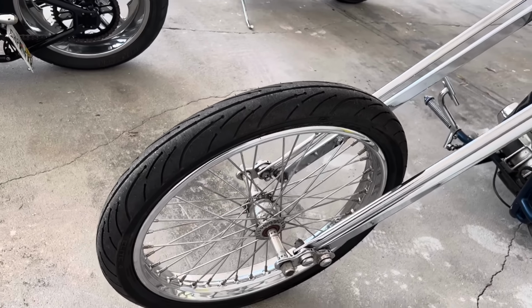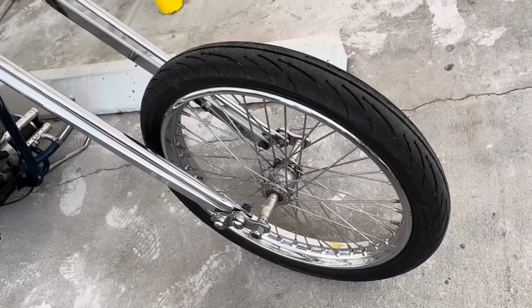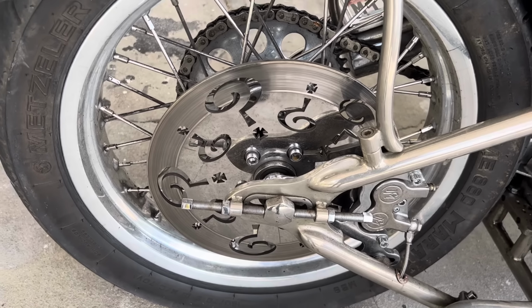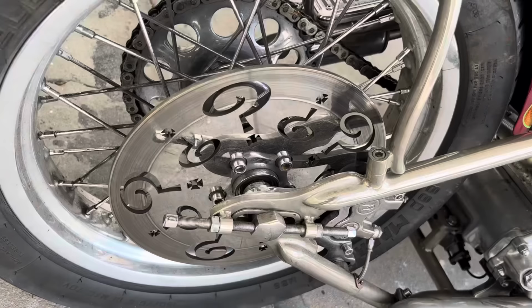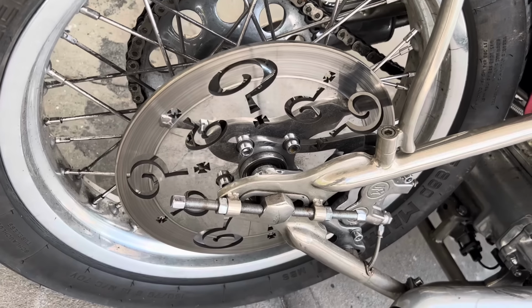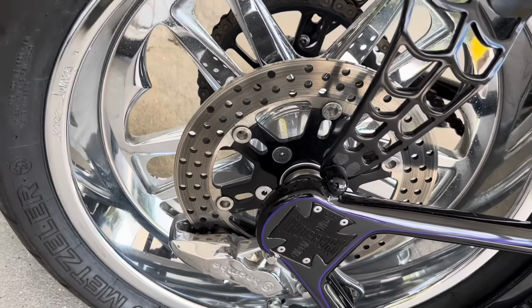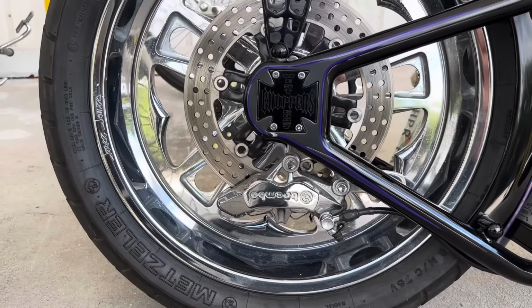Similar to Larry, I didn't like a front brake either. I'd always run a really tiny spool front hub with no provision for a brake. Larry's running a Performance Machine 4-piston rear brake caliper with one of his signature question mark brake rotors. His typical earlier bikes would have a Russell brake rotor on it. Jesse's running a full floating rotor on his with a Brembo 4-piston caliper.